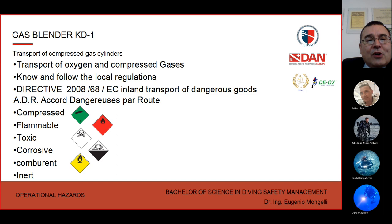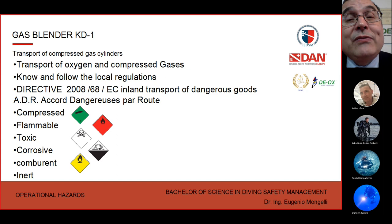Transport of oxygen and compressed gas: all over the world they have regulations, you know. In Europe there is the directive 2008/68, known as ADR, which in French is accord dangereux par route. It is a regulation that states how you have to carry cylinders and gas on the road. Then there is the signage that must be used: red for flammable, green for compressed, white for toxic, white and black for corrosive, yellow for comburent, meaning it can cause burning, or inert. Everybody must know that the regulation of the place where you are has to be followed. If you are in the EU, you must use that.